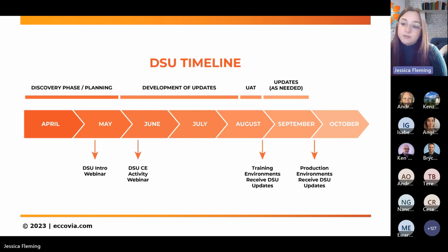This is my first time, of course, with ClientTrack working through the data standard updates. And if this is also your first time, generally speaking, for the time in September, there won't be any syncs happening from your training to production environments, because we want to make sure that the data standards aren't released into the production environments until October 1st. So that is just something to keep in mind for that specific timeline. If you have any updates or anything that you need to be synced over to production, make sure that happens before all of the data standards are released into production environments.